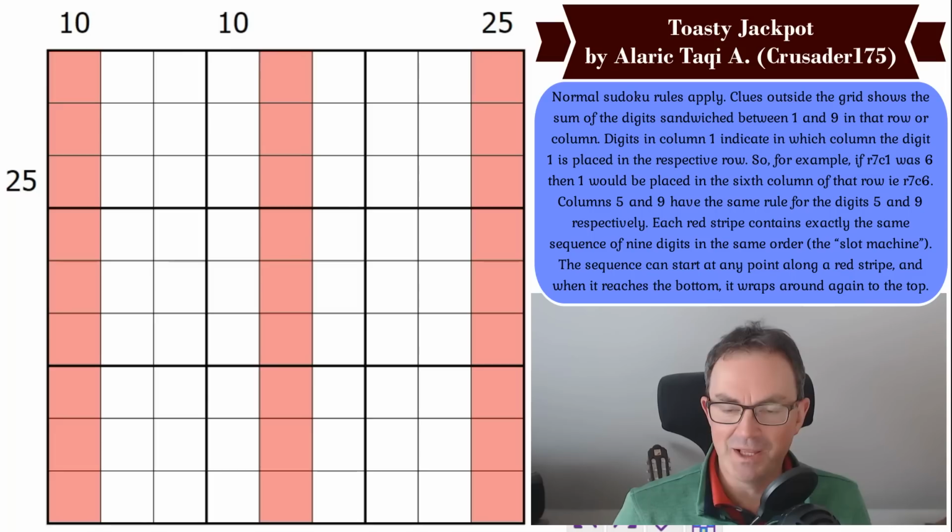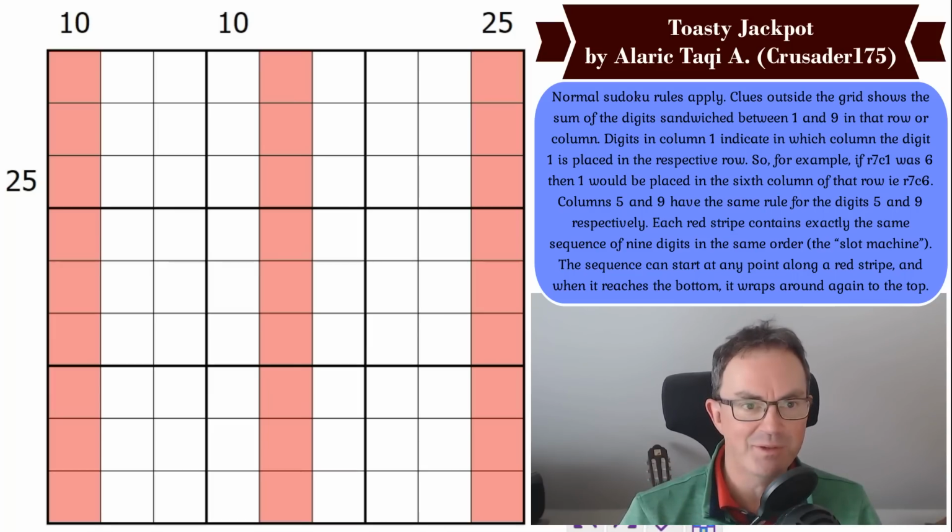Normal Sudoku rules apply. Clues outside the grid show the sum of the digits sandwiched between the 1 and 9 in that row and column. So we do have sandwich Sudoku going on today, which is a very rare treat.